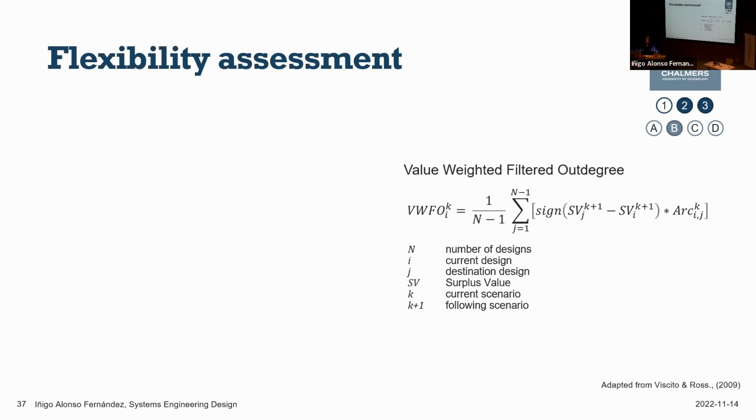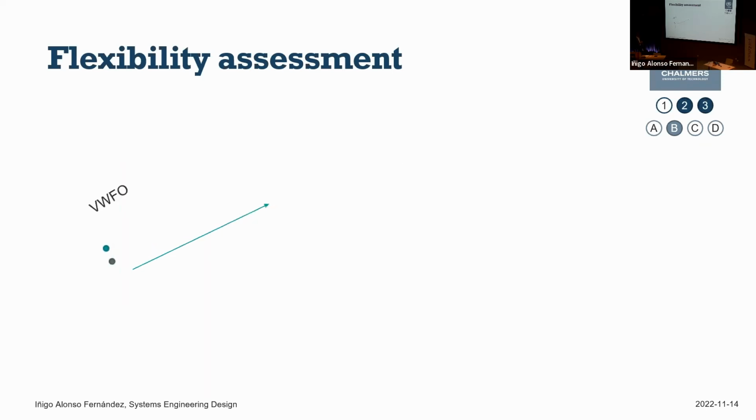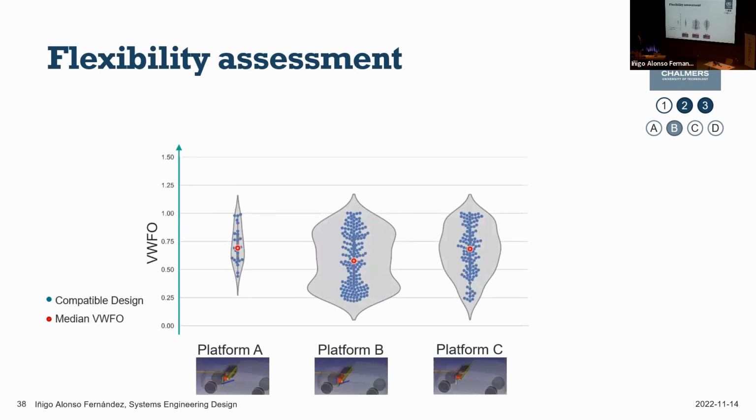We changed a couple of things regarding the calculation of the value, and it basically says for a given design in a scenario, or going from one scenario to the next scenario, how many designs that are possible are actually more valuable than what we came from. So if we look at each of the designs from before, we give them a value of this metric, and some of them have the option of evolving into a higher value design later on, and some of them have less chances of making that transition.